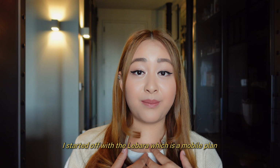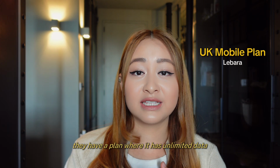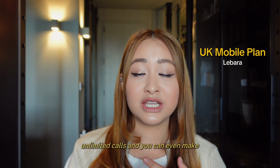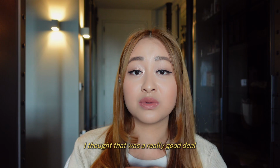So, setting up a mobile plan in London. I started off with Lebara, which is a mobile plan. What they offer was really good. They have a plan with unlimited data, unlimited calls, and you can even make calls and use the data across all the EU countries. I thought that was a really good deal.